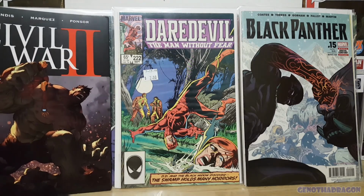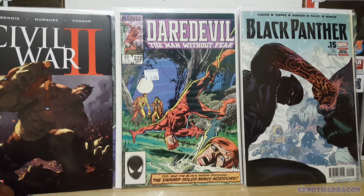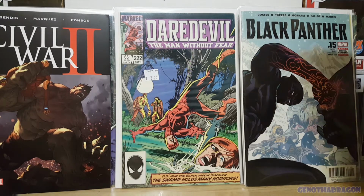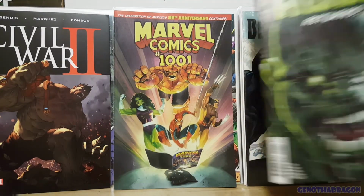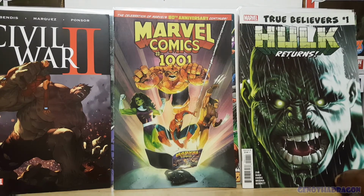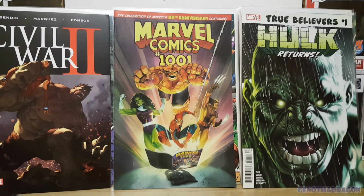And here is Civil War 2 number 3. I wasn't reading this when it dropped, but then I picked up a couple issues in dollar bins and at this sale. So I figured, why the hell not? Let me check it out. And then Marvel Comics 1001. And then here is True Believers number 1, Hawk Returns. And I guess this is what starts, I think, the Immortal Hulk series stems out of this run.